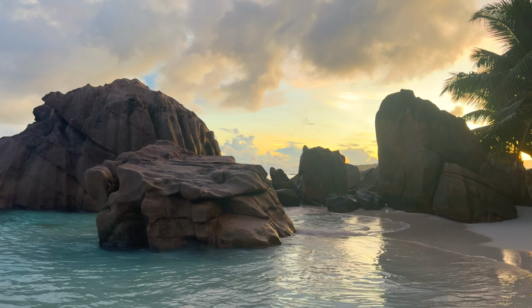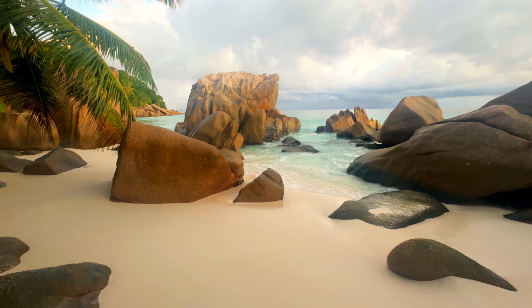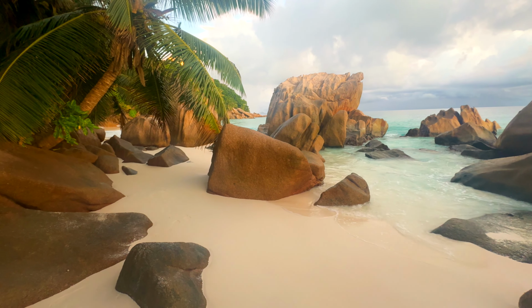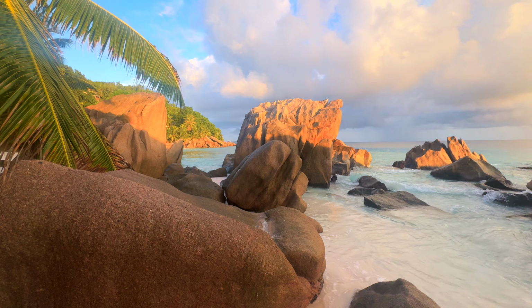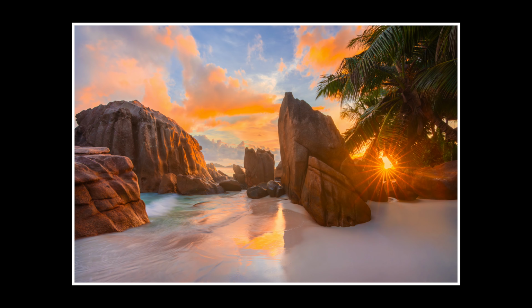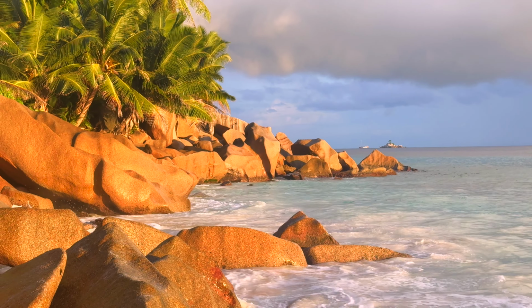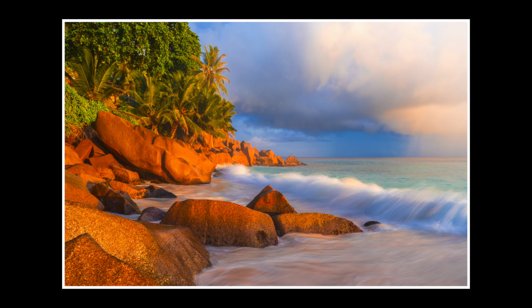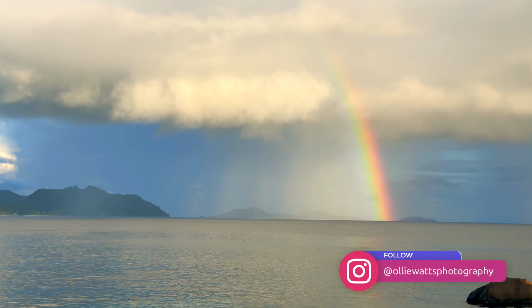Before getting back to the island of Mahe, we had one last sunrise on the island of Digue, so I headed to Anse Patate. And it was certainly a good morning with some wonderful golden light shining on the beach. As I looked out at sea, I could see some pretty dramatic clouds and plenty of rain showers, which made for some nice images. And as I was heading back to the room, I noticed an incredible rainbow way out at sea.